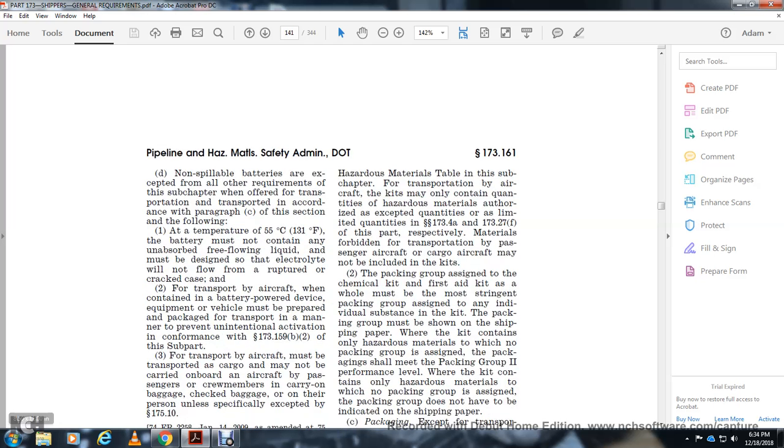Any must be designed with electrolyte will not flow with a rupture with a crack case. For transportation aircraft, they will contain battery-powered device. The equipment of the vehicle must be prepared with a package for the transport of the van with the prevent unintentional activation. Conforms 173, 159B2 with a subpart.